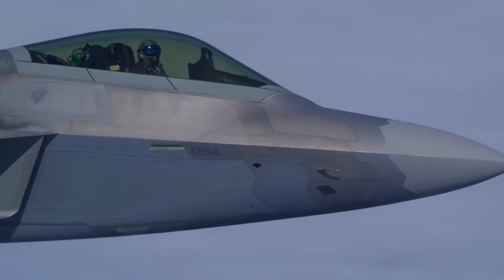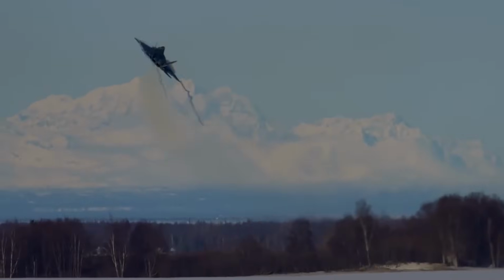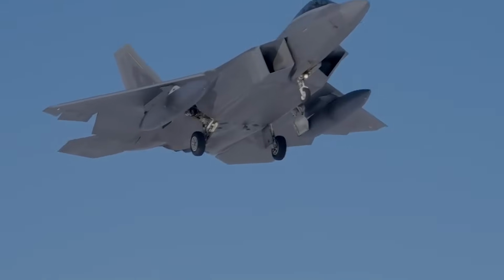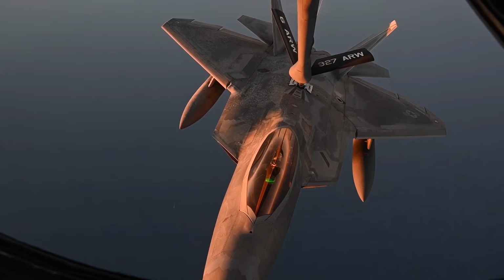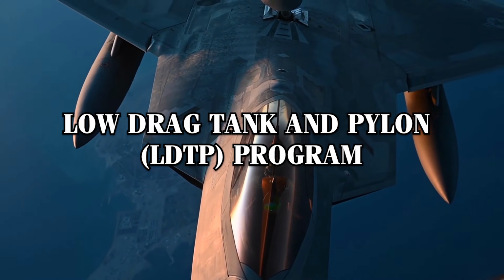One of the long-standing limitations of the F-22 has been its range. Originally designed for shorter missions over Europe, the Raptor was not equipped to handle the vast distances of the Pacific theater without the support of external fuel tanks. Traditionally, these tanks compromise stealth by adding drag and making the aircraft more detectable. However, the ARES program has introduced an innovative solution: the Low Drag Tank and Pylon (LDTP) program.